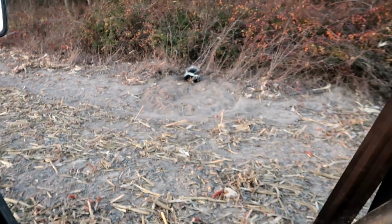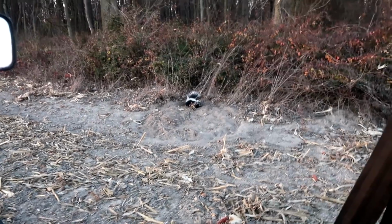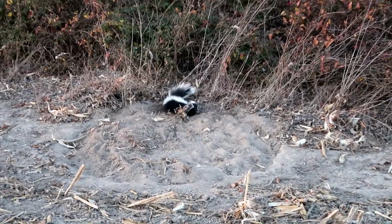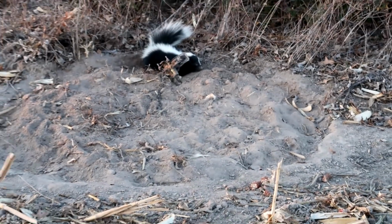Alright guys, checking a few sets today here, and as you can see, got this coyote set right there, and right there is what appears to be a really nice looking skunk. We'll stay back till I dispatch him, but looks to be striped up really nice.